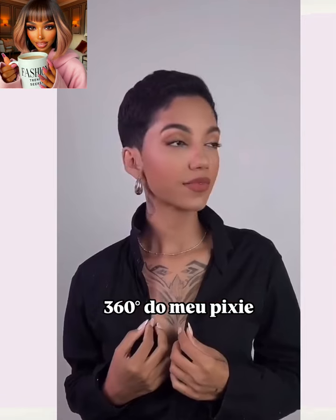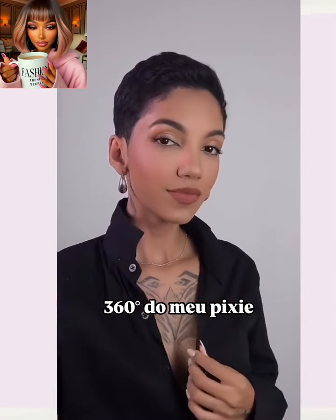Now, without further ado, let's get into today's hair transformations. So we start off today with this 360 Pixie haircut view. Now this particular Pixie is more of like a super short and sweet variation. Very cute style. I really like how this emphasizes her cheekbones, just really makes it pop.